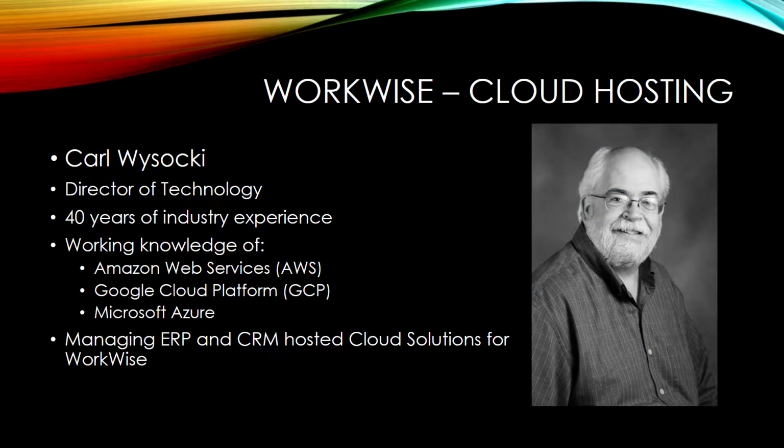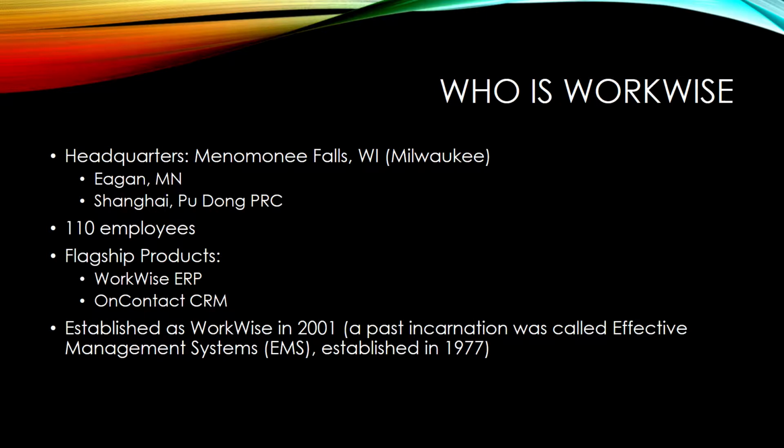I do have knowledge of Amazon, Google, and Azure, and my team is responsible for managing ERP and CRM that's hosted in the cloud for WorkWise. We've been hosting for about 8 years in Amazon, and that's our CRM product. The CRM product was an acquisition that WorkWise made about 5 years ago. And at that time, we almost doubled the size of our Milwaukee office by acquiring OnContact CRM.